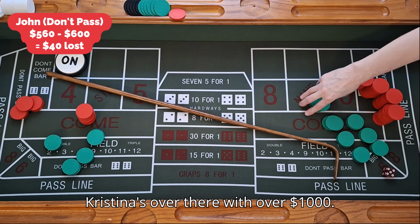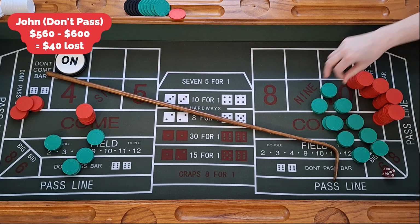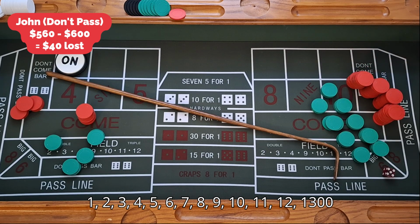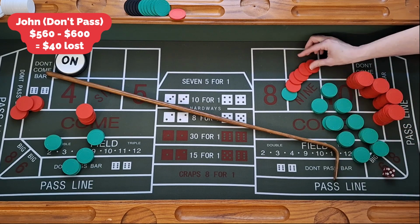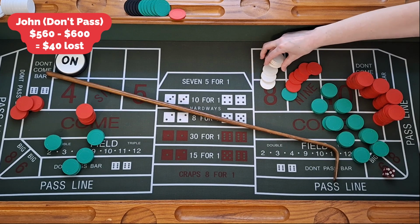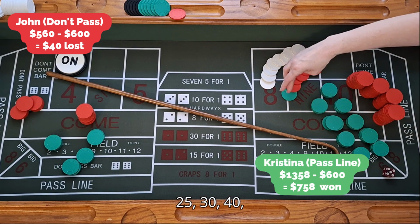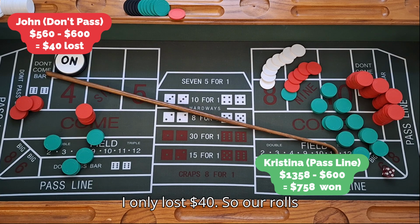Oh, Kristina's over there with over $1,000. You might have $1,100 over there. 1, 2, 3, 4, 5, 6, 7, 8, 9, 10, 11, 12, 1,300, and 25, 30, 40, $50. And you got some ones too. 25, 30, 40, 58. 1,358. So Kristina won $758, and I only lost 40.